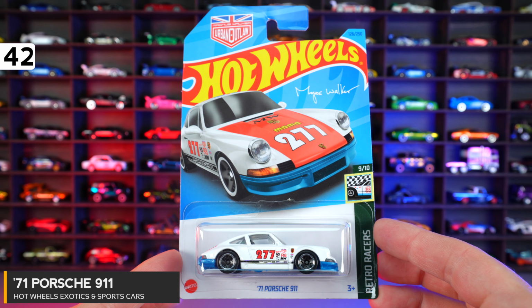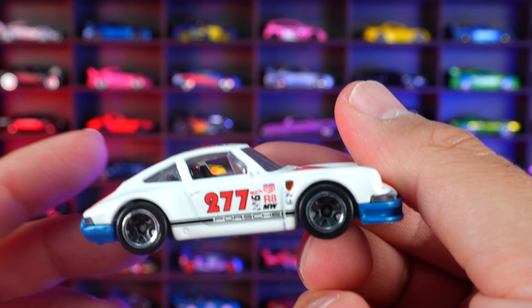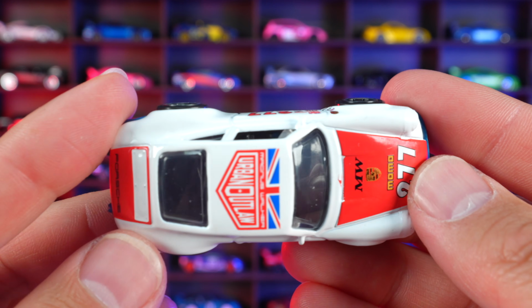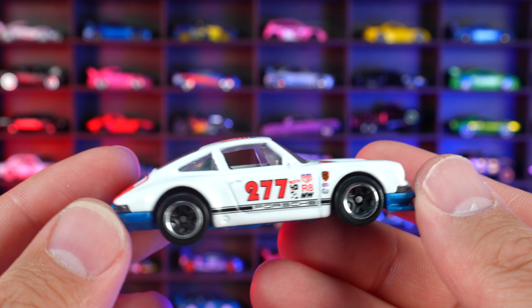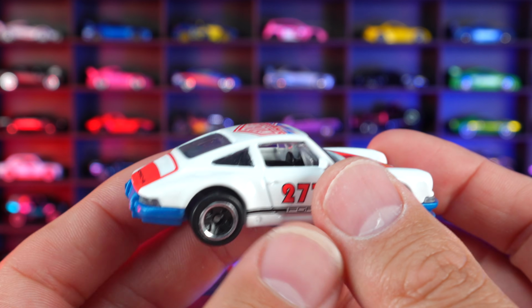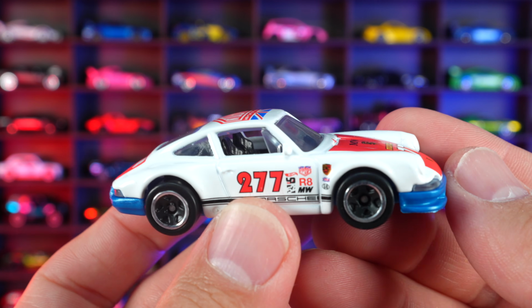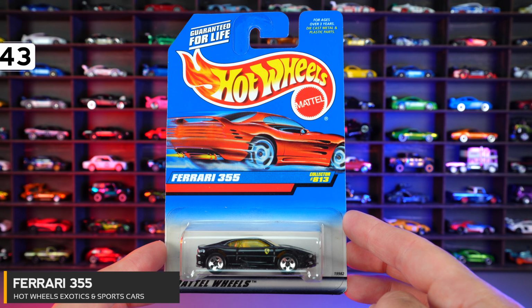71 Porsche 911 from Retro Racers. This one is our Outlaw edition. You can see the Urban Outlaw one. We've got the red front, the blue bumper, the white paint, the blacked out wheels with that chrome lip on there. It's a classic Porsche. If you're into these classic Porsche cars, this is definitely one of the ones you want to collect. Ferrari 355.